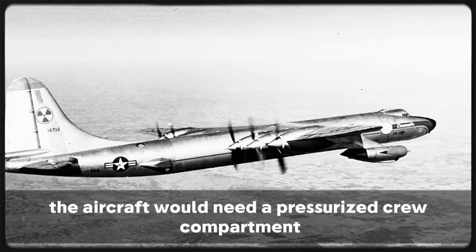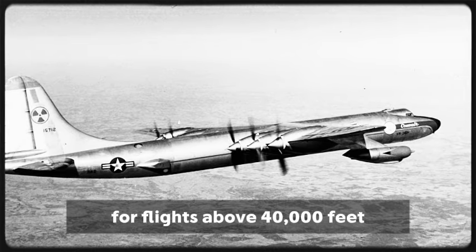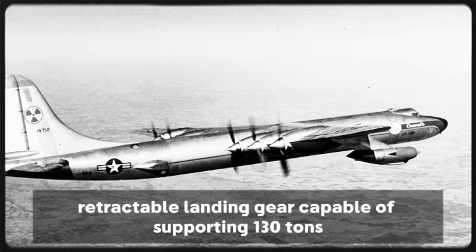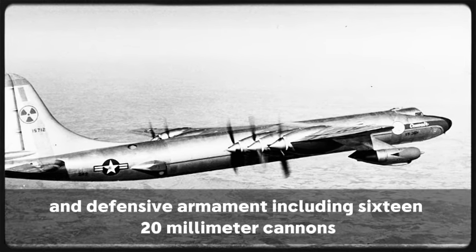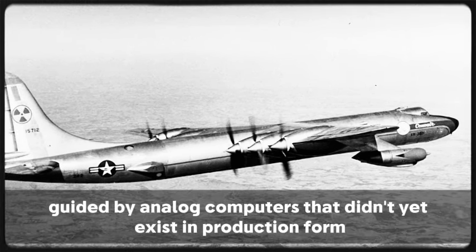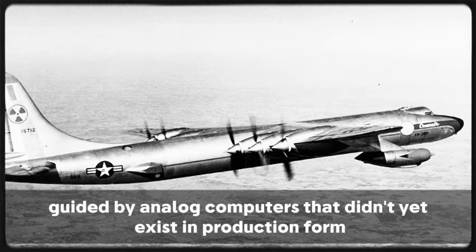The aircraft would need a pressurized crew compartment for flights above 40,000 feet, where outside temperatures dropped to -67 degrees Fahrenheit. Retractable landing gear capable of supporting 130 tons, and defensive armament including 16 20mm cannons in remote-controlled turrets guided by analog computers that didn't yet exist in production form.